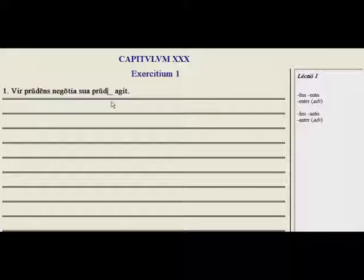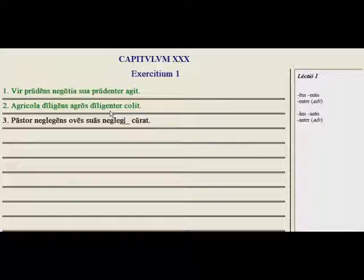So the first one, vir prudens negotia sua blank aget. So a prudent man carries out his business prudently, prudenter. Agricola diligens agros blank colet. A hard-working farmer takes care of his fields, and we want here diligently, diligenter. And pastor negligens oves suas. So a negligent shepherd cares for his sheep carelessly or negligently. And so we want from negligens, negligenter.